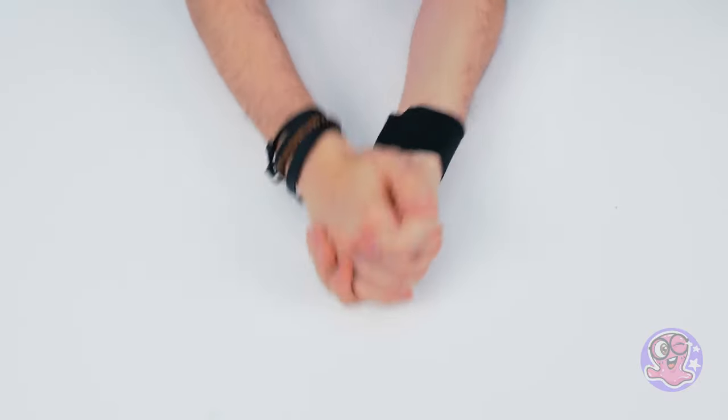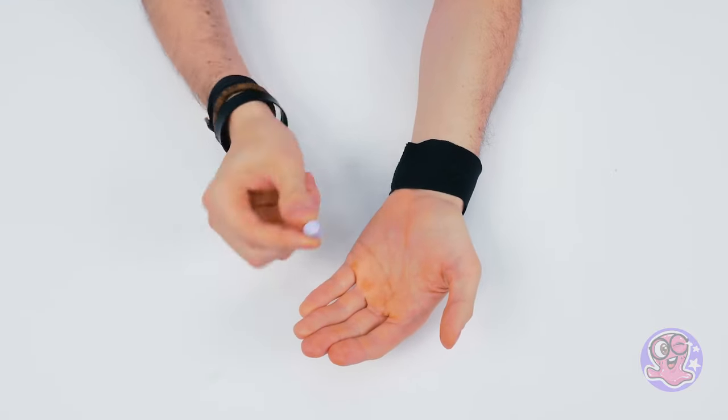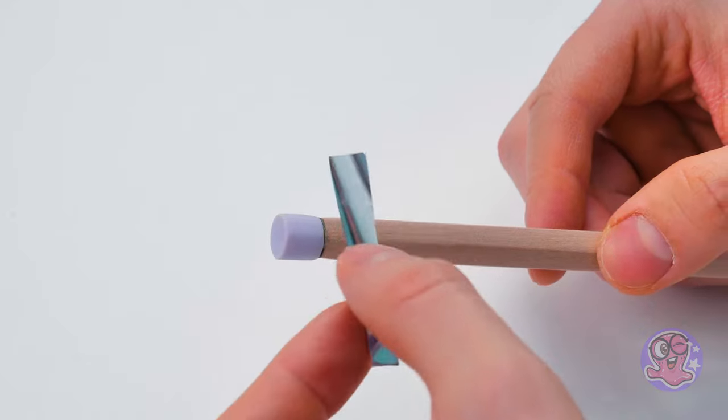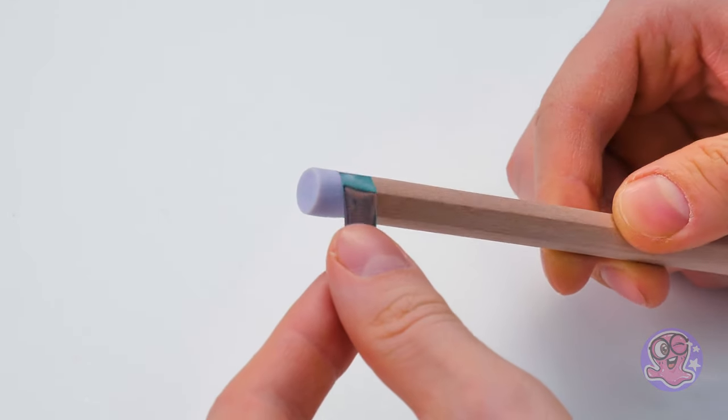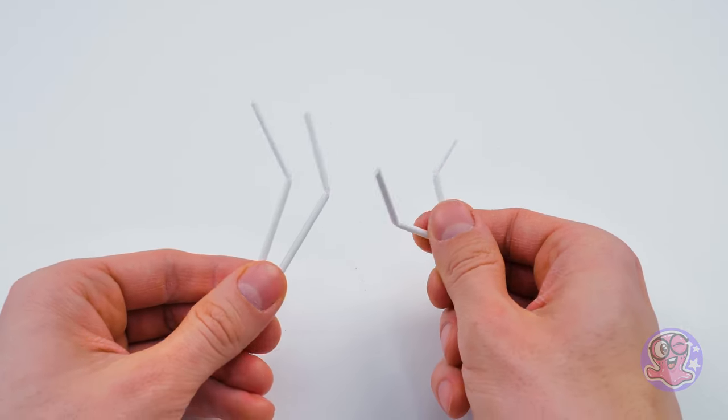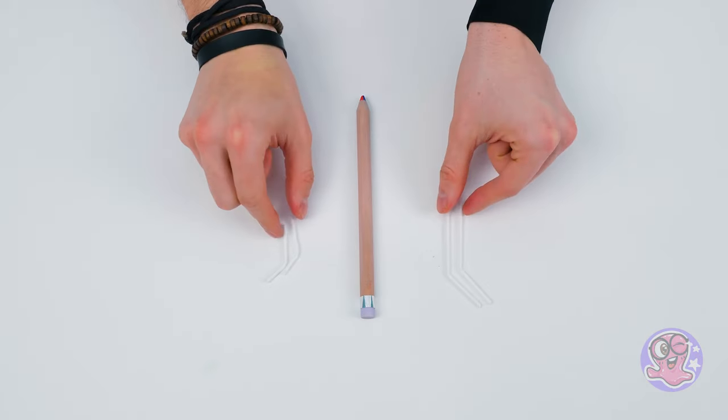This eraser is too big. Let's shrink it, like this. Now we can attach it to the pencil base. Let's add some foil. Just wrap it around this way. The arms and the leg pieces are already prepared. We'll speed it up.